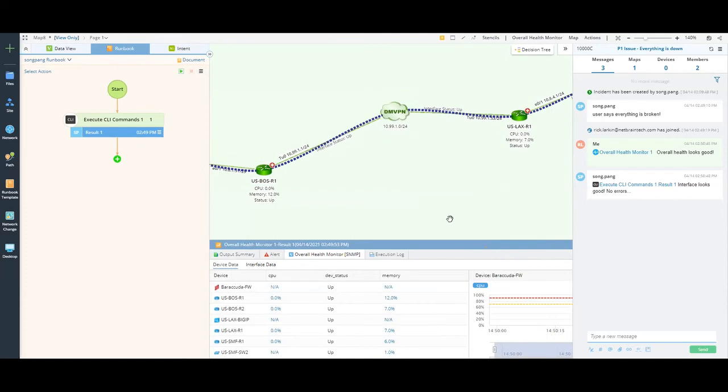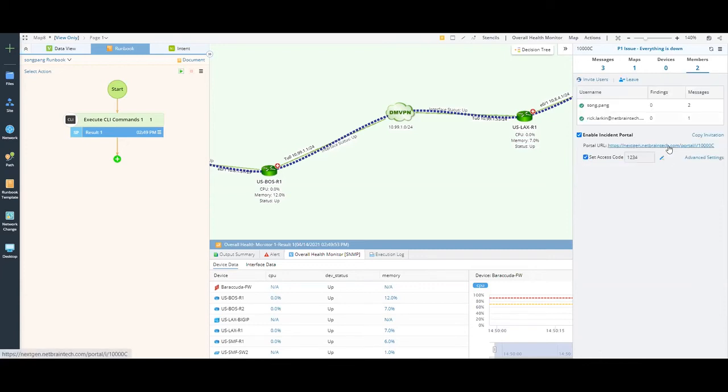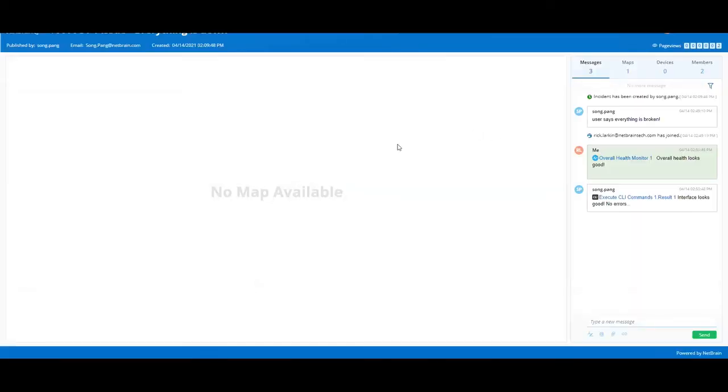As we continue to troubleshoot this problem, at some point you probably want to bring in other people to help verify that you got to the root cause, to get to what I call mean time to innocence, or perhaps you need help from a security engineer or somebody from the server team or the cloud team. If they're not normal NetBrain users, we have this incident portal that Tom talked about. And it's very easy to set this up and make it available for these other folks.